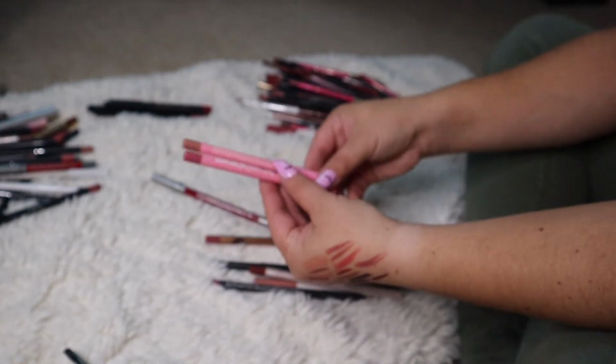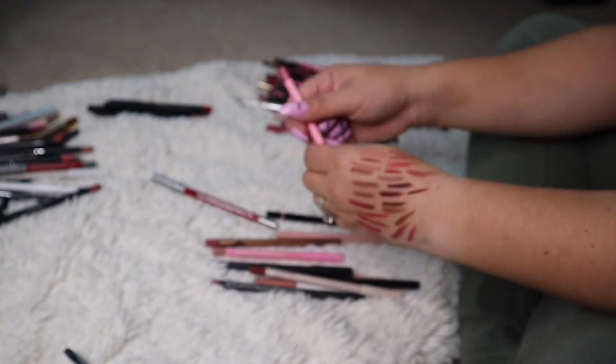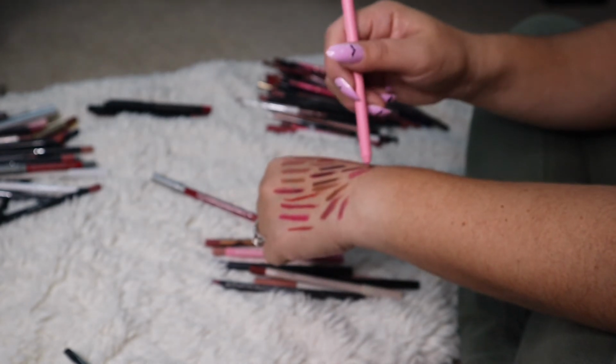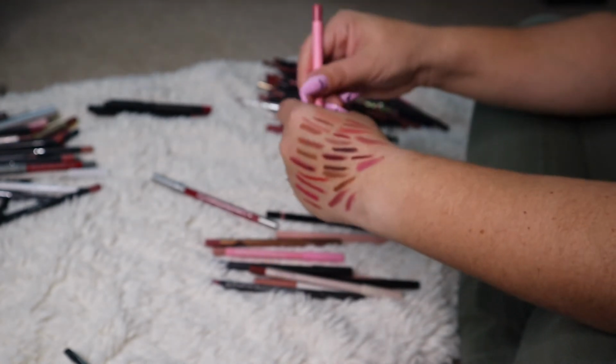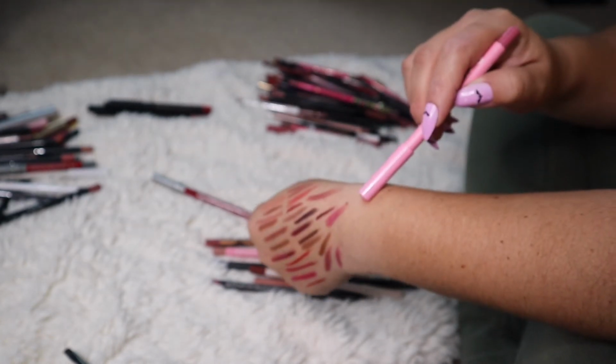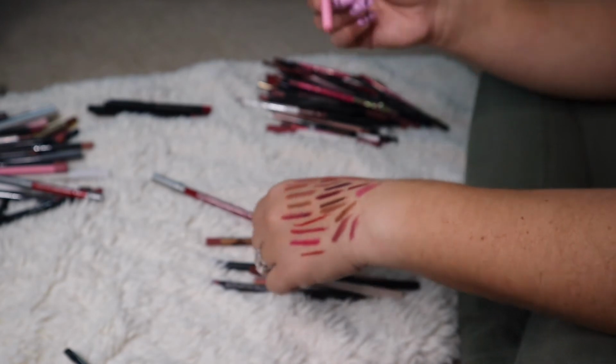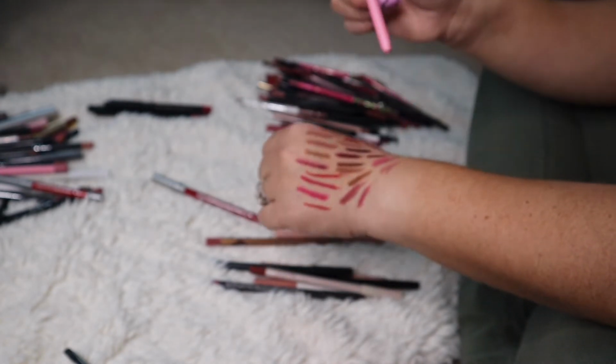Okay, so these Barbie ones. This Mavi is not really one that I like. Yeah, that's just too pink for me. I spend a lot of money on stuff just because of the name brand. But that's just too pink for me. Getting rid of that one. Let me see this one. I'll keep this one.